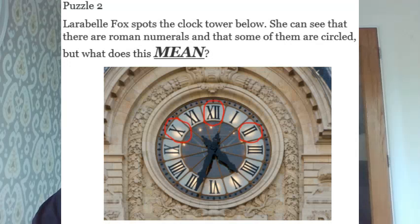Then below it is a picture of a clock tower with some of the Roman numerals circled. So again, only some of them are circled. Can you figure out how to solve this puzzle? If you want to pause it now and have a think, you can. Yep, that's right. So Larabelle Fox is one of the main characters from Evernight, which is our theme, and she has seen this clock tower.